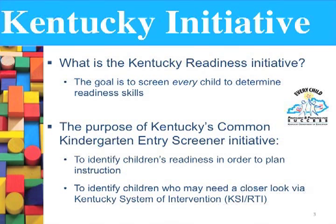JCPS implements the Response to Intervention, or RTI framework, which is aligned with the Kentucky System of Intervention. The data will also be used by communities and legislators to guide future decisions related to early childhood education.